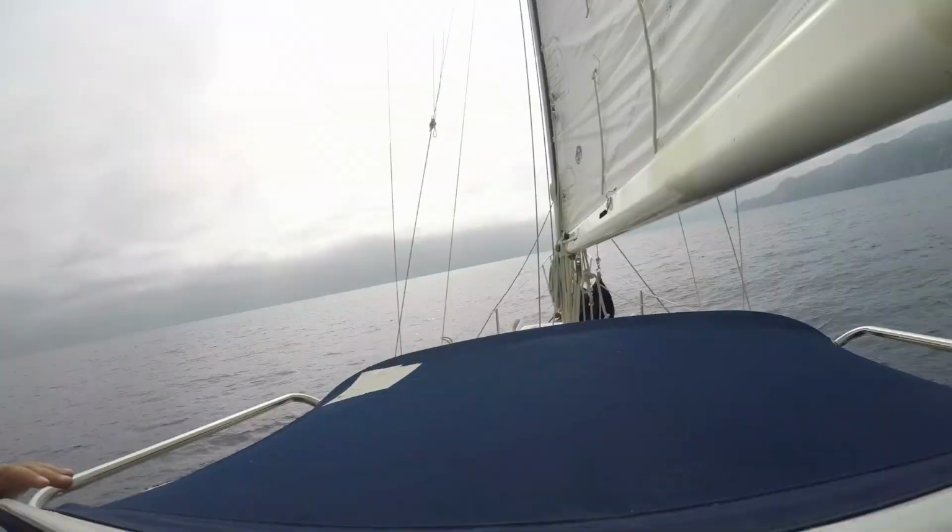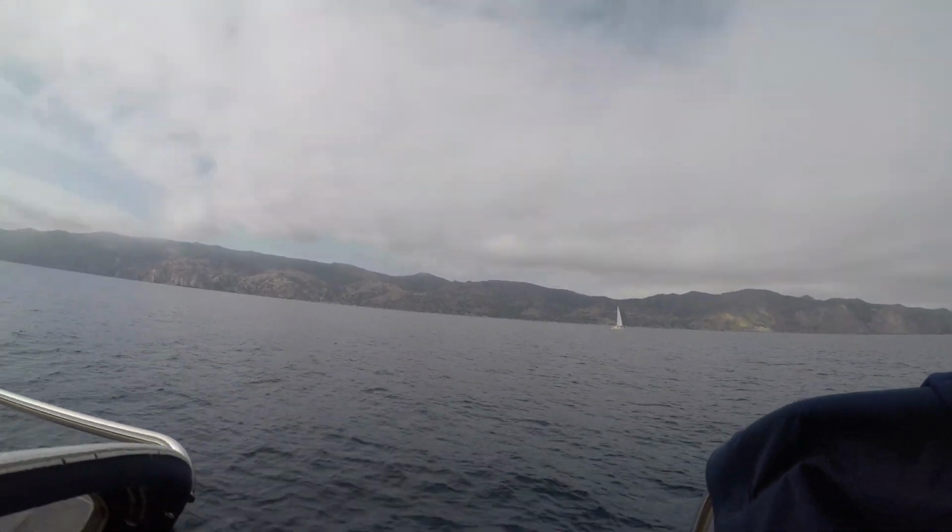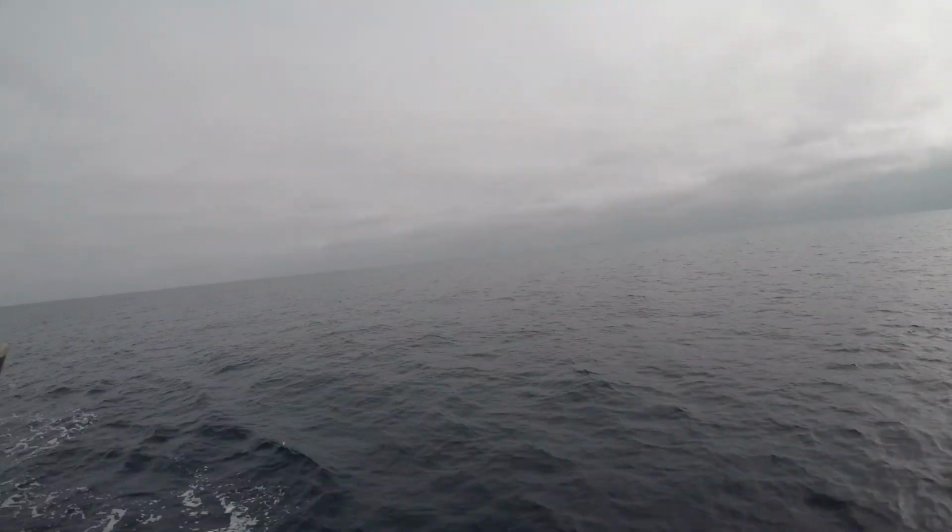All right, 9:22 a.m. Still motor sailing off the coast of Catalina. There's Ohana. So we're making pretty decent time. I'm actually running the engine only at 2,200 RPM. So normally cruise closer to 25. We got a little bit of wind, so we're getting a little bit of lift, but not enough to drop the sails. Shipping lanes are a little busier than they have been on my last few trips.